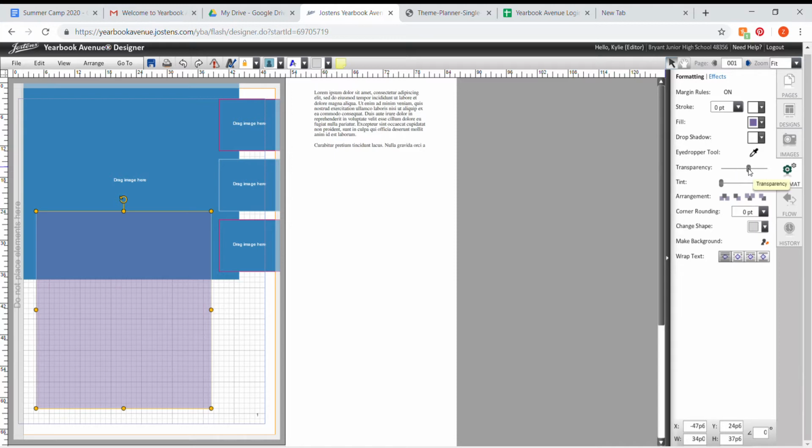I can make it as dark or as light as I want to make it. If I tint it, it's going to have this kind of white cloud over it. So you can play around with that. Don't corner round. There's zero reason to use rounded corners. They look tacky and cheap, like you did it in a word processor. Don't use rounded corners. We don't want to change the shape. We're good with this shape.